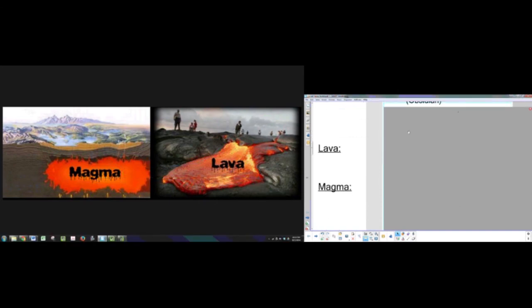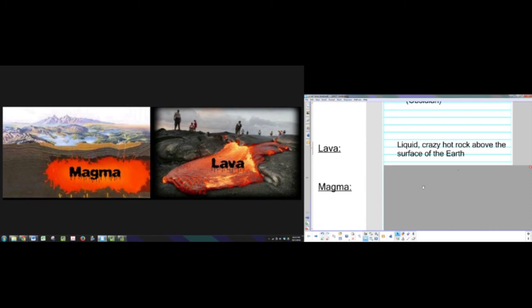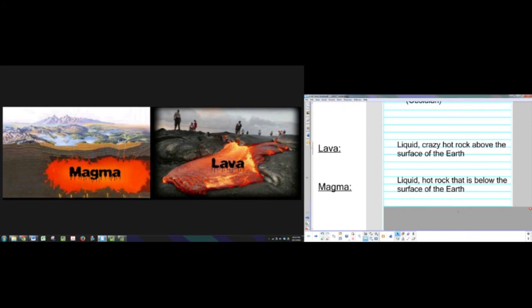In your notes, Cornell note style, just lava, magma, liquid, crazy hot rock above the surface of the earth, and magma is liquid hot rock that is below the surface of the earth.